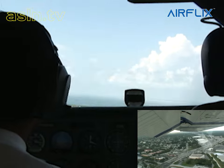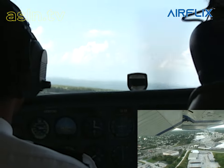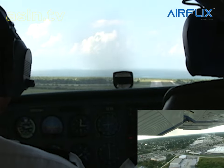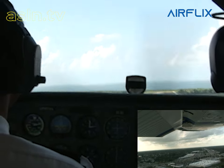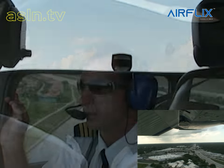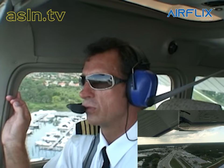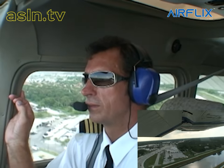On this landing, I'm demonstrating a short field landing. As I pass over the obstacle, I pull my power to idle and glide down to the runway. I want to try and get the maximum distance out of my runway, so I want to land as soon as I can. I do that by putting my flaps up the moment I touch down. This transfers the weight of the airplane directly onto my wheels and kills the lift.